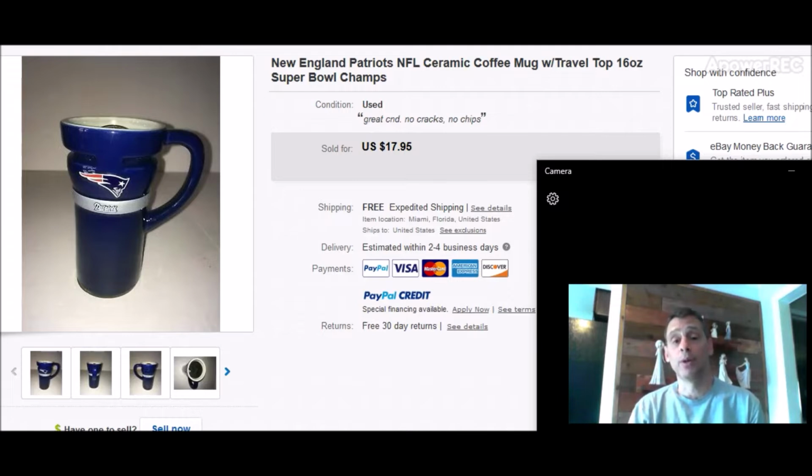This one actually took a couple of months to sell. And free shipping. It was a heavy mug, so it was like right around a pound. I think shipping ended up being like $7. So I only made like $10 on it. But everybody knows ceramic mugs, coffee mugs with good branding on it are good sellers.